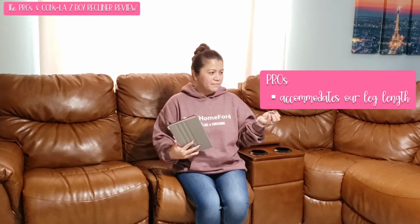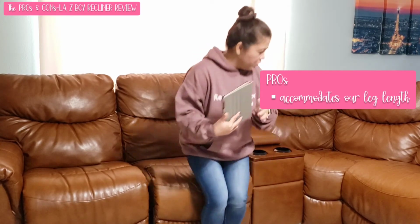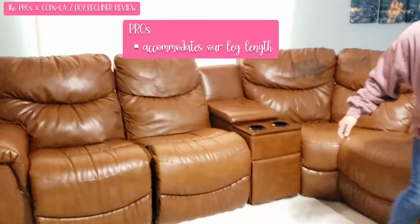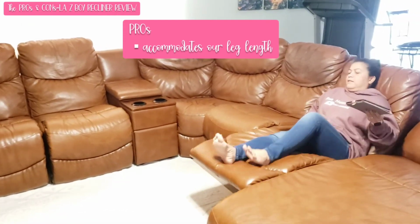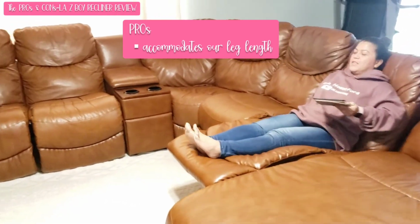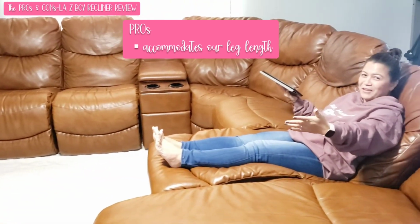Okay, the next item on my pros list is that the recliner accommodates our leg length. Now, I am not a very tall person. I'm just 5 feet, so probably it's okay for us because I'm not that tall. But I'm going to show you really quickly what I'm talking about here. If I'm just sitting like that, it just accommodates my short legs.